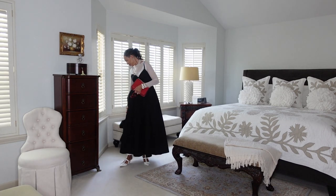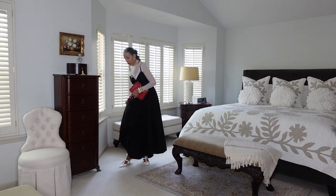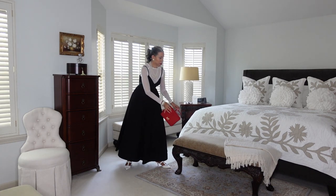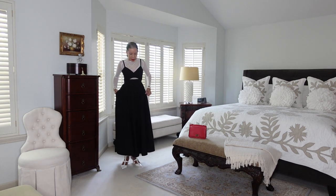Are they not gorgeous? Wait, I'm seeing lint on this black. Let me get that for you. Okay, let's do this over again. Let me put the purse down. Okay, now, here's the dress.